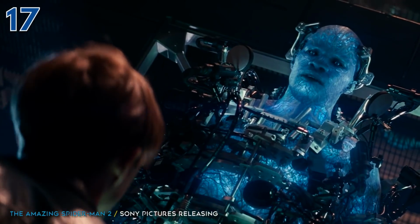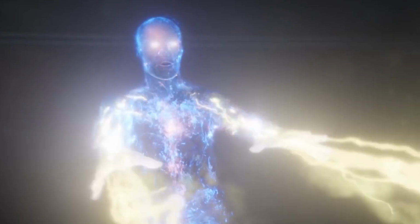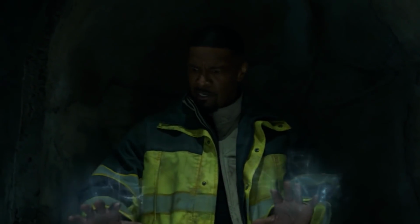Electro has had a very short time in the MCU, but taking into account his whole time on screen shows some incredible design decision making when it comes to his look.